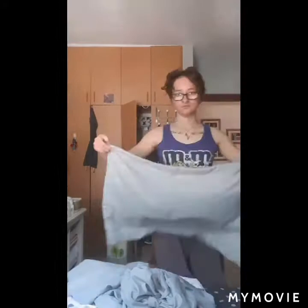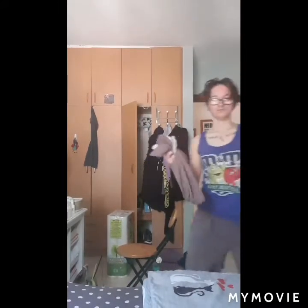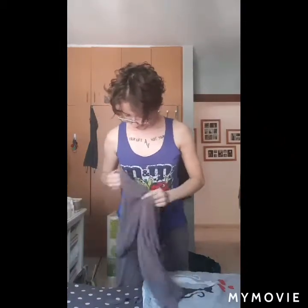Okay, so I had to take some things off my bed because I need sleep. Pants that I don't like and never wore. So now I have shorts that I actually like and they're comfortable.